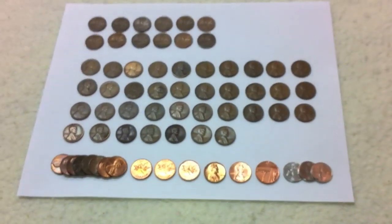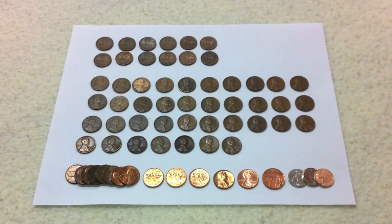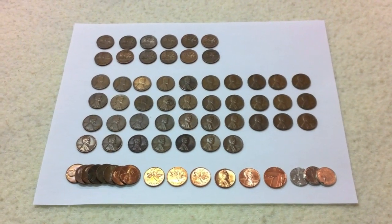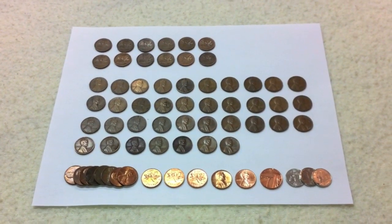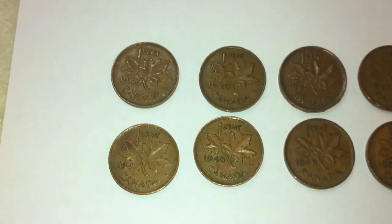I kind of alluded last time in the previous video that you guys might be interested in the results of this box, and that's simply due to the amount of rare and older coins that we have, particularly the American wheat pennies. But I'll show you guys those in a second here. Let's start with our King George VI.